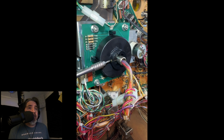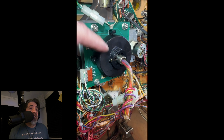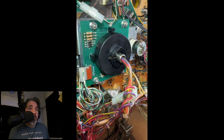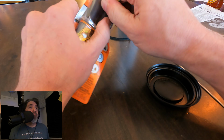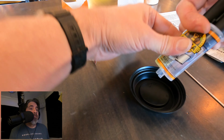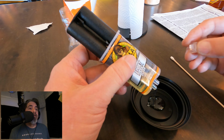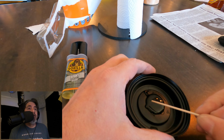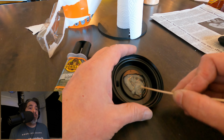And now it's nice and tight, except we see that it's cracked, and we also see that somebody before me has tried to glue it, and that repair job was not successful. So we're going to try again. Mix up a little bit of epoxy. And this is about 4 times more epoxy than we needed, which is fine.